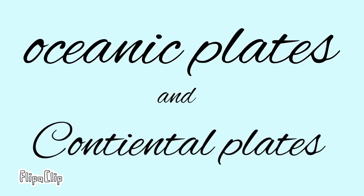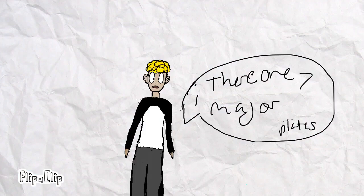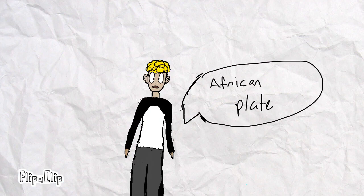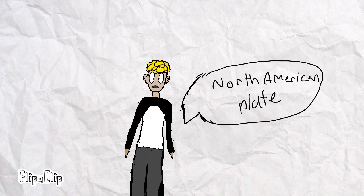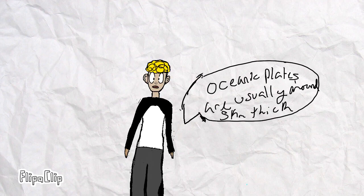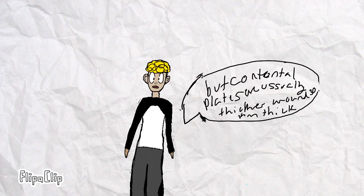Crust. Crust is what we live on. But to be more specific, oceanic plates and continental plates. There are seven major plates: South American, Eurasian plate, Antarctic plate, African plate, North American plate, Pacific plate, or the Indo-Australian plate. Oceanic plates are usually around 5 kilometers thick. Continental plates are usually thicker, around 30 kilometers thick.